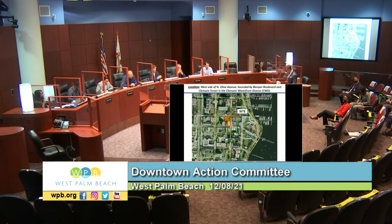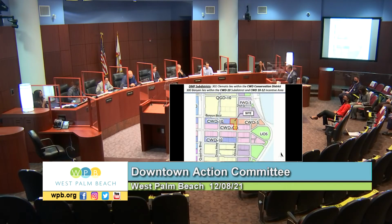It is in the Clematis Waterfront District. This is what it looks like superimposed on top of the zoning map. The 301 Clematis site, which we probably all know as the Galleria building historically, lies within the Clematis Waterfront Conservation District, and just to the north of it, the 300 Banyan Boulevard site is within the Clematis Waterfront 10 sub-district, but it's also in the 10-12 incentive district, meaning it can go up to 12 stories with the transfer of TDRs.